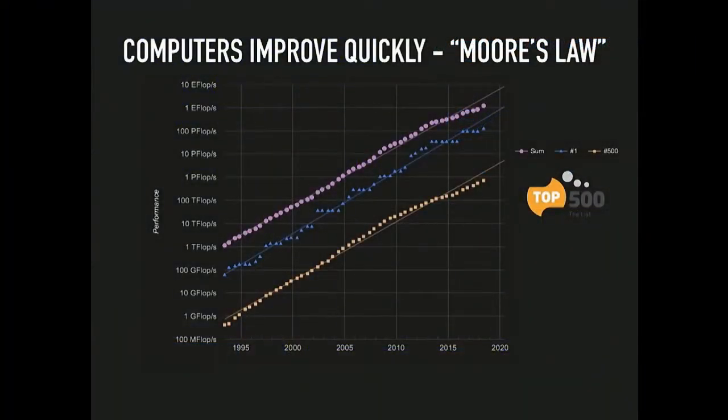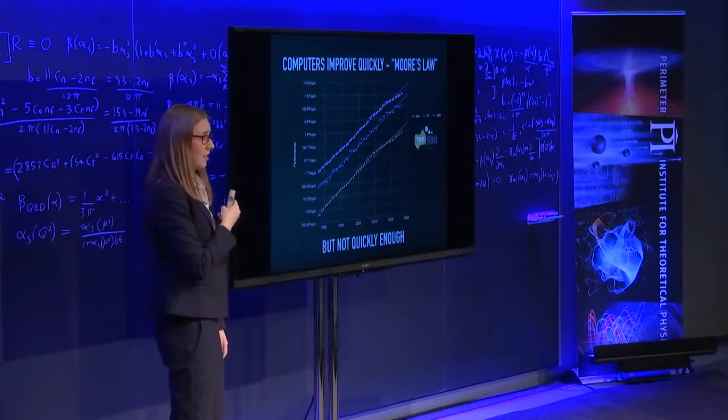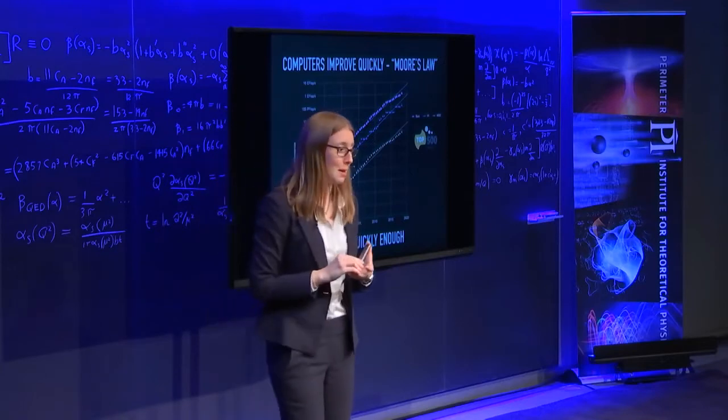Computers improve, and they improve really, really quickly. It's called Moore's law, that computational power improves essentially exponentially. So for the last decades, every 2 or 3 years has seen a doubling in computational power. The different lines on this figure, this is the sum of the top 500 supercomputers in the world. This is the top 1. This is number 500. You can see all of them are improving exponentially quickly. On this axis, each line is 10 times better than the last line. But that's not enough. If I want to answer these questions in my lifetime, even this exponential increase in computer power won't be enough.